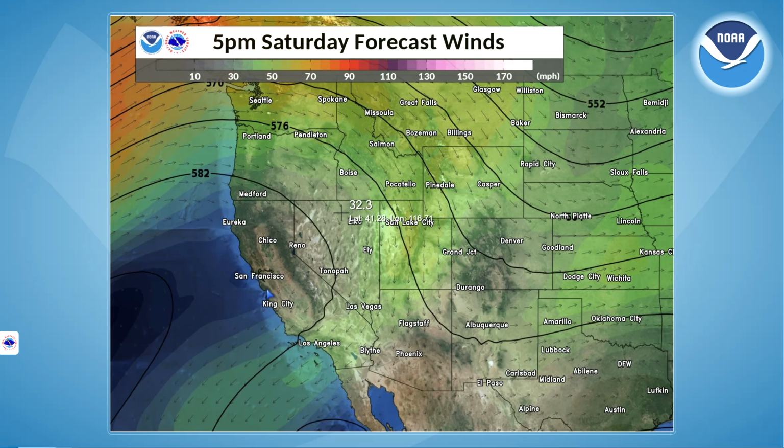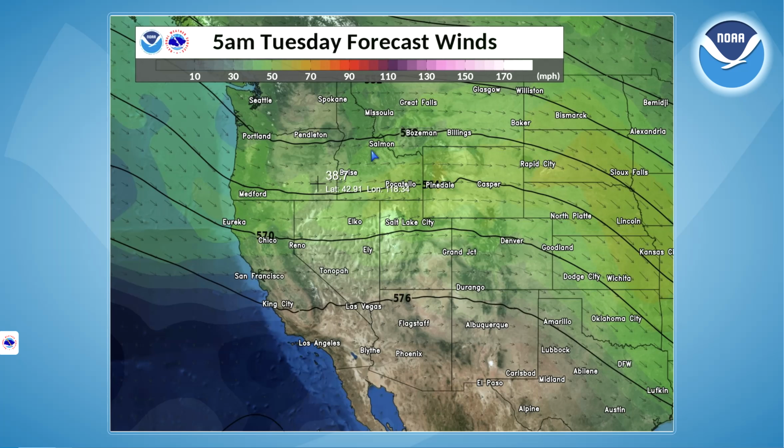The ridge rebounds across the region once again Saturday afternoon as that disturbance pushes off to the east. We should see some drying, although there is quite a bit of moisture still working up over the top of the ridge here, so it may provide some fuel for light shower activity, especially up along the Montana Divide.